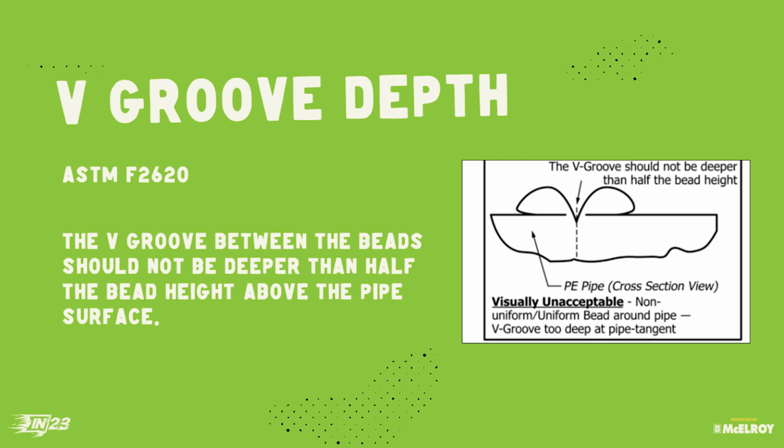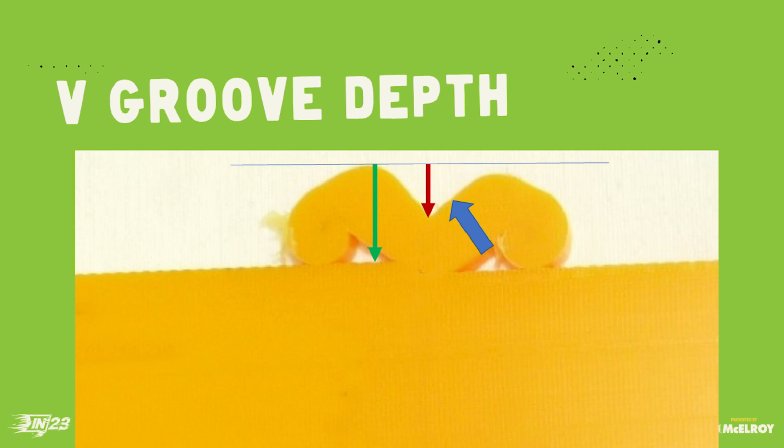So I'm going to change the screen here and show you how we might apply this to a heavy wall fusion bead that has had this double rollback appearance. Same example we were looking at before. If you were to take that and look at the bead height, from the top of the bead to the pipe, that's the height, right? Okay, and then if you look at the V-groove, without going in and measuring that, you'd argue that that's probably just about half, or maybe a little more than half of the height of that bead.